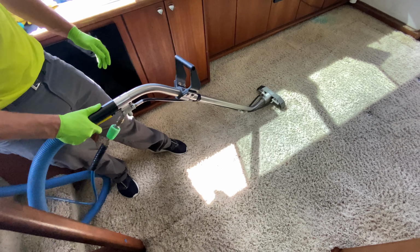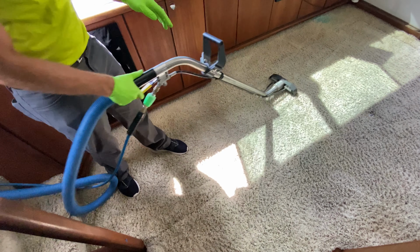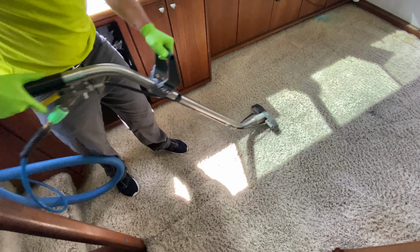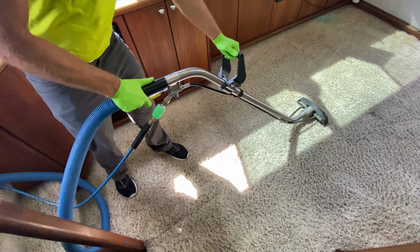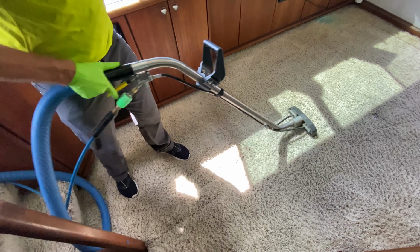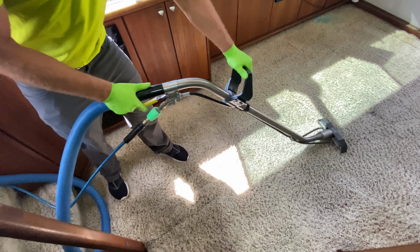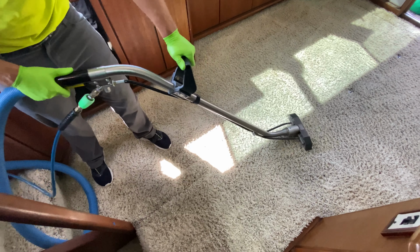And then they stopped using as much latex adhesive between the primary and secondary backing of the fiber. They use a much cheaper alternative that's supposedly just as good, and really it's not even close. But it saves them a lot of money, and it's all about cheap production.